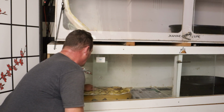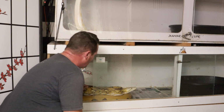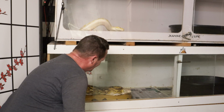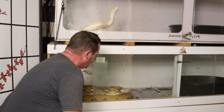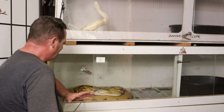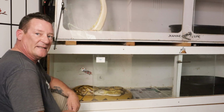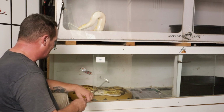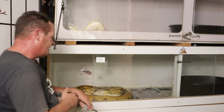There we go. Got a little huff out of him that time. And see, he's kind of throwing that body around. He's looking at me. He's like, I really don't want to be messed with right now. So I may end up going to the other side yet again. But there we go. Now see, the reason why I pulled back and stopped is because he's not showing me anything, except, you know, his neck's S'd up. There's no tongue flicks or nothing. So I'm going to come around the other side.